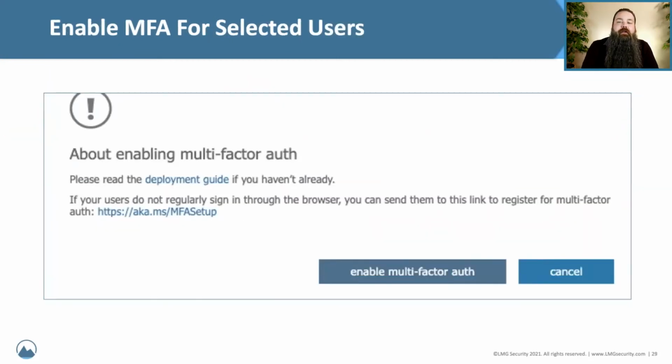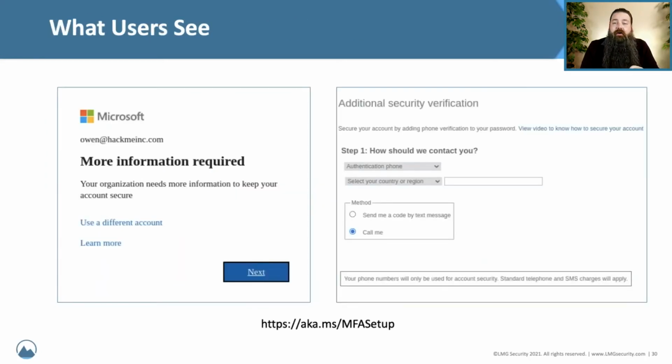Okay, so once we enable multi-factor for selected users, Microsoft is going to warn us. It's going to ask, are you sure you want to turn on multi-factor authentication? And it's going to give us things like a deployment guide and that setup link to provide out to our users. We highly recommend taking advantage of that. Microsoft has done a lot of the work for you, and there's no need to reinvent the wheel on this one. Once we're ready to go, though, all we do is click Enable Multi-Factor Authentication, and we are good to go. The next time the user signs in, this is probably what they're going to see.